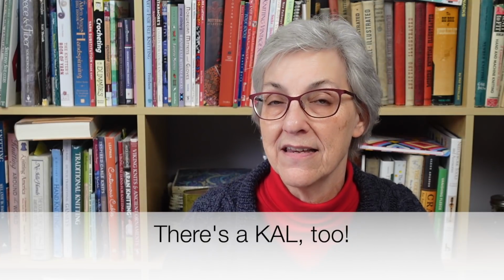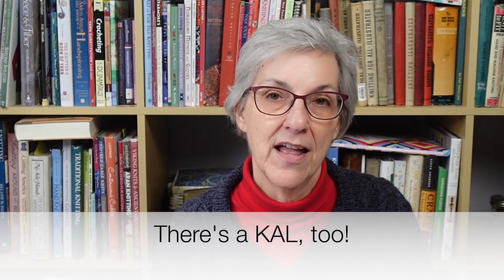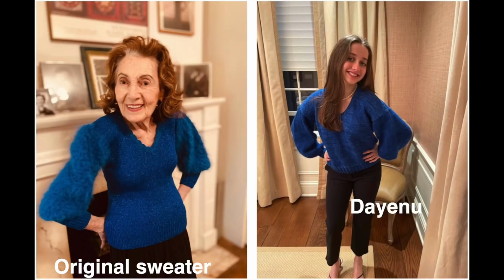Well, Tanya tells me that she just released a new story and a pattern to go along with it. This is for a blue V-neck sweater that she has called Dayenu. The pattern is based on a sweater that was knit by a Holocaust survivor for another Holocaust survivor. It's this bright blue, royal blue V-neck sweater with what they call bishop's sleeves. They're very puffy sleeves. And she wears it on the first night of Passover. So it's a contemporary pattern that is based on that original sweater that was knit for Helena.